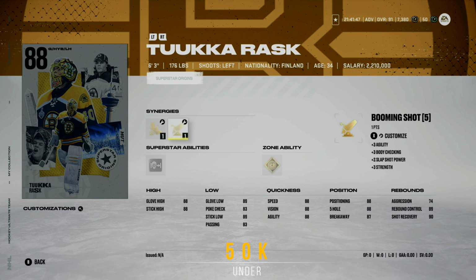I wish he was a little bit bigger. I know he's 6'3", but for goaltenders, that's kind of on the bottom half of where you'd want to be. However, he's still big enough in net where I think he's a viable option for you.